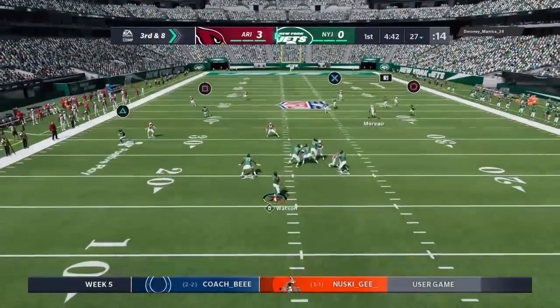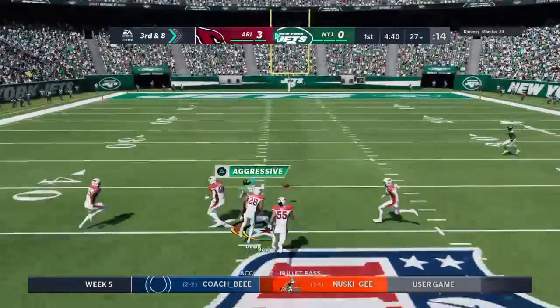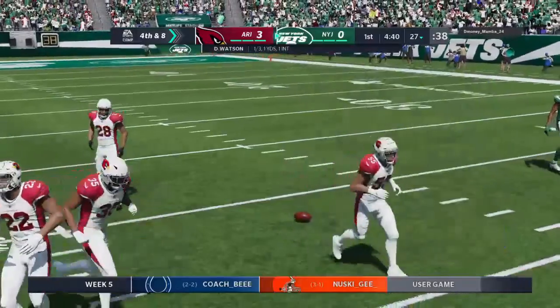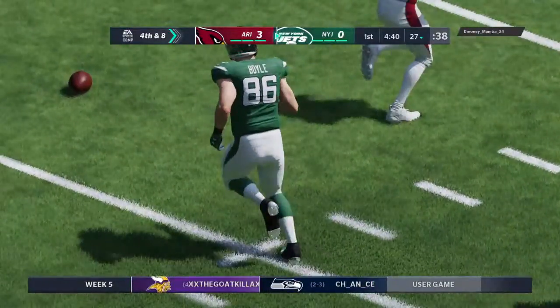Throwing on 3rd down, Watson. He's going to fire one deep, middle of the field. And that will be incomplete. That certainly looks like nothing to show now from these first 2 possessions.